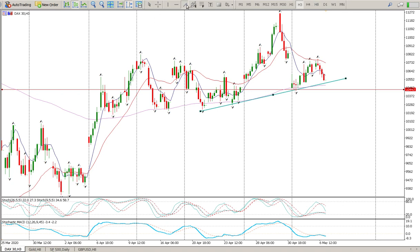At this stage, we do have another little break here, which is a flag break. There it is, and a pretty good flag break. So I would also look at any kind of retracement into this area here of 10,624 and a rejection of that level for me to get in short, anticipating firstly breaking this trend line, and secondly getting below the low of the week.